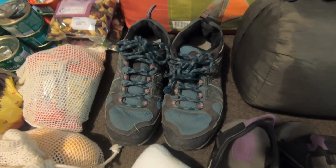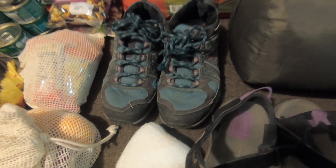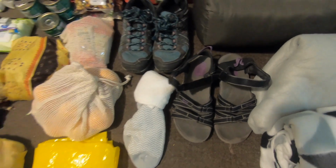Got some Solomon trail running shoes. I really could do with a good pair of hiking boots that are waterproof and for ankle support, but I just don't have them, and I really don't want to buy some right now just for this hike. Also some Tiva sandals, which I really recommend.